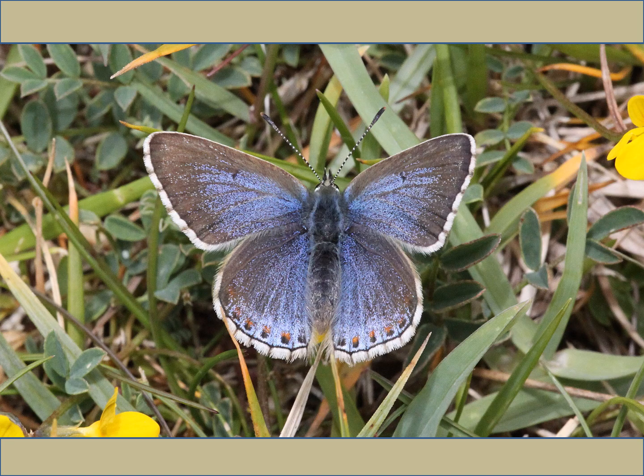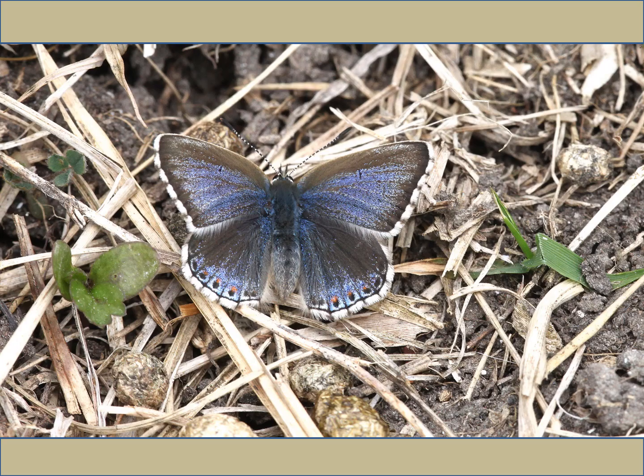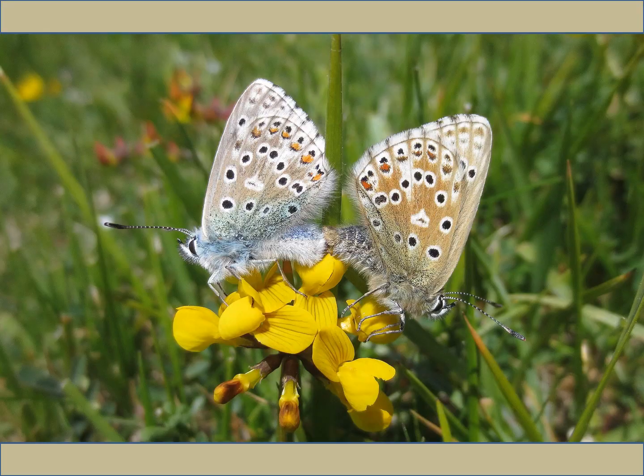Another female Adonis blue. Another female Adonis blue. A mating pair of Adonis blues. The darker female is to the right.